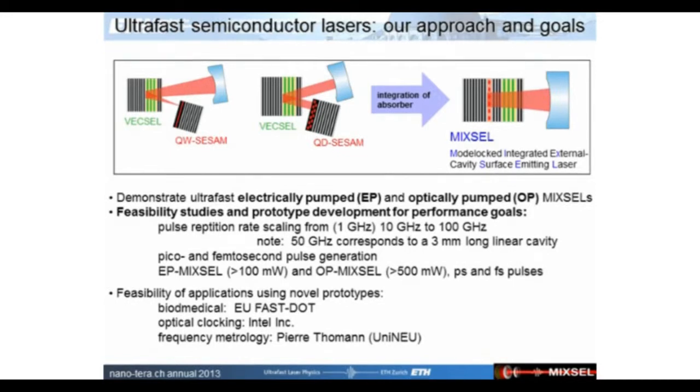And you really look at the feasibility studies in terms of what kind of a parameter range can we get from 1 gigahertz to 100 gigahertz. Please remember, 50 gigahertz is given basically just by the round trip time of these pulses inside this laser. And so for 50 gigahertz, your laser length is 3 millimeters. And we wanted to see how good do we get pico, how do we get femto.